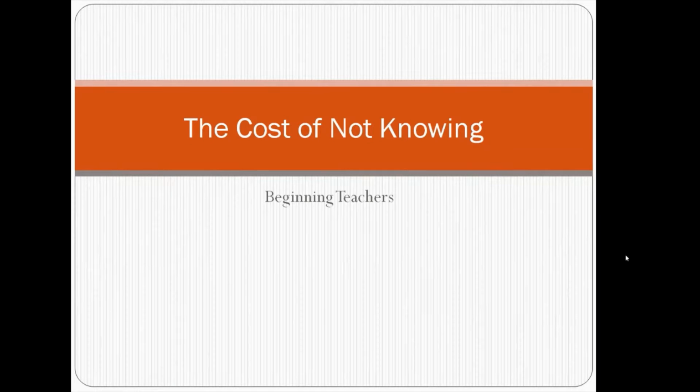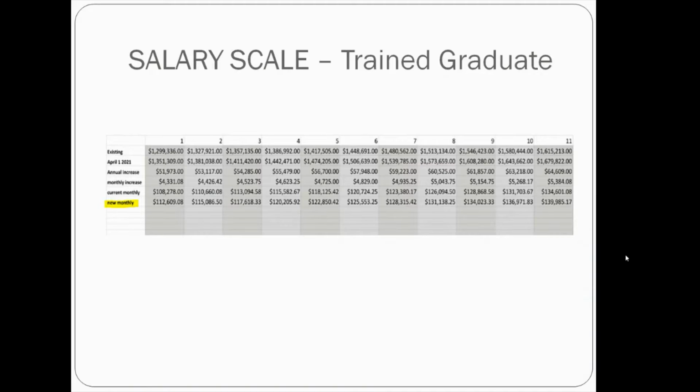For my beginning teachers, let us look at your salary. The first thing we want to look at is the salary scale. When you start teaching, you might see this document in the staff room, but all you have to do to understand it is move to your level.